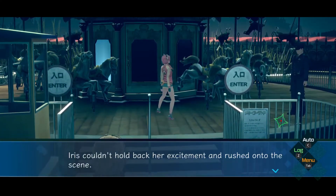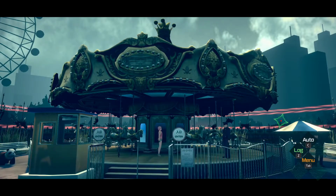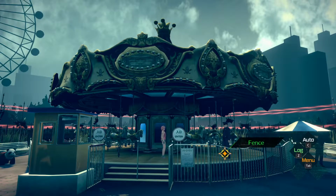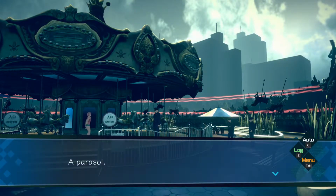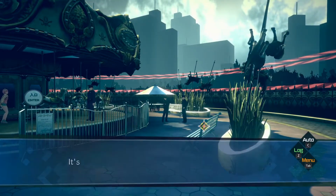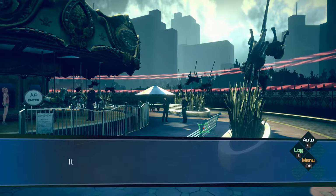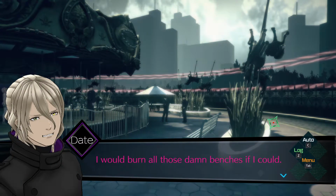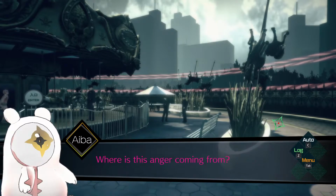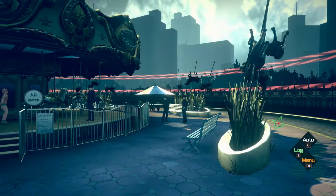Iris couldn't hold back her excitement and rushed onto the scene. Yeah, just trample this crime scene. It's fine. Let's fence around the merry-go-round. Oh, I'm gonna look at everything again. It's a parasol. Bench. Wonder how many couples sat there. Makes me kind of angry for some reason. Burn all those damn benches if I could. That's a little weird, guy. Where is this anger coming from?